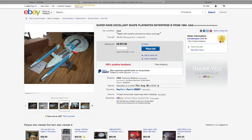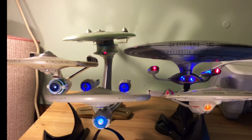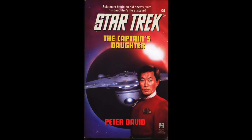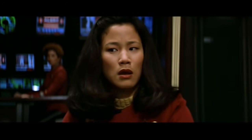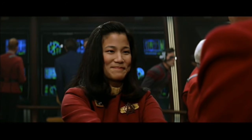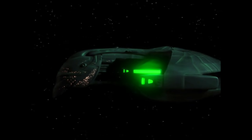Actually, you can pay for this model. It's a repainted toy from Playmate's Star Trek Generations toy line. So following Generations, the later adventures of the Enterprise B would be told in a few scattered novels. Sulu's daughter, Ensign Demora Sulu, is eventually appointed First Officer. Later, the ship is involved in the Tombed incident.